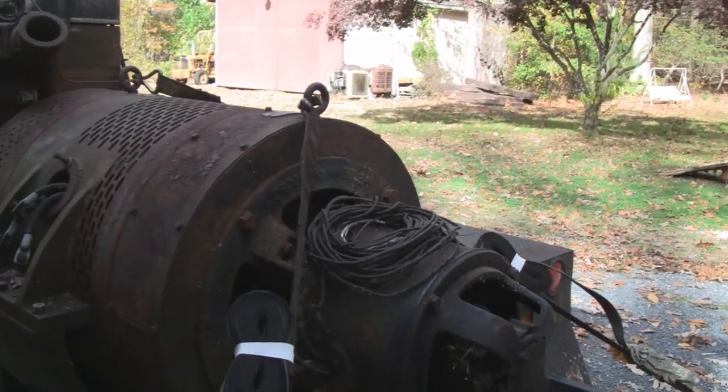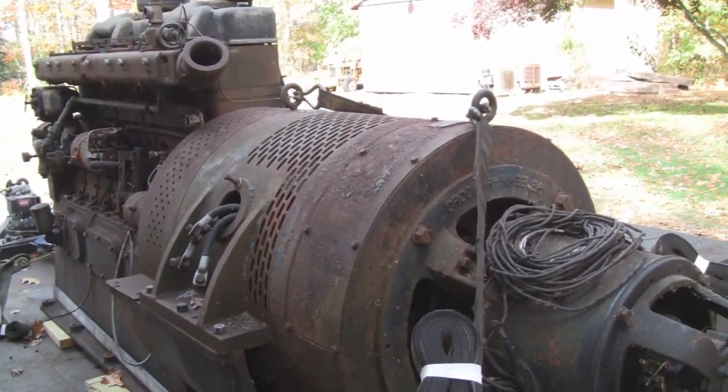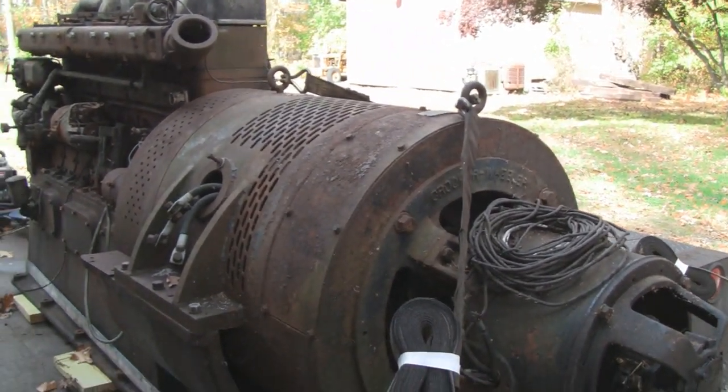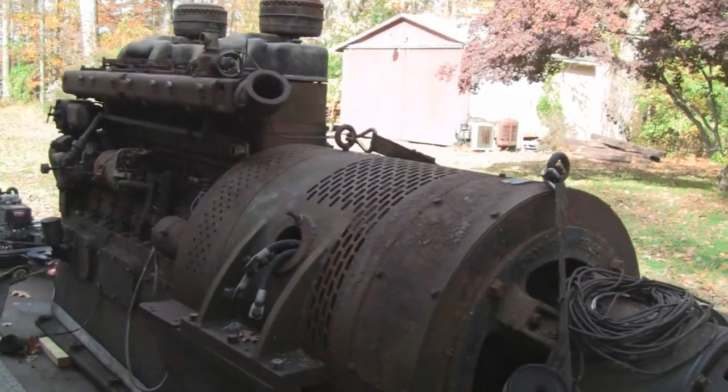1200 RPM, so it's 60 cycles, three phase AC power, runs at 1200 RPM, so it's a six pole generator. The genset, or the engine, is obviously a 1200 RPM unit. So, water cooled exhaust manifolds.